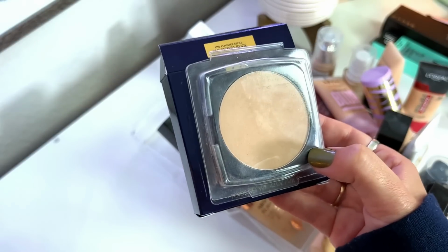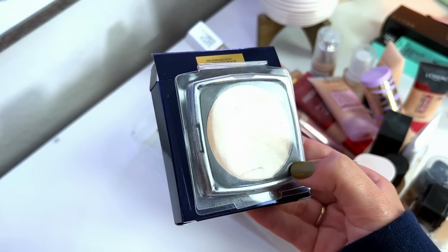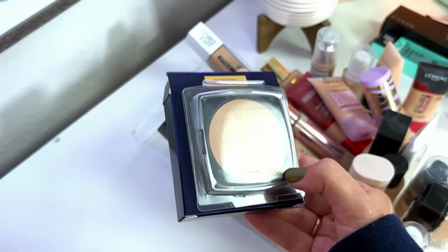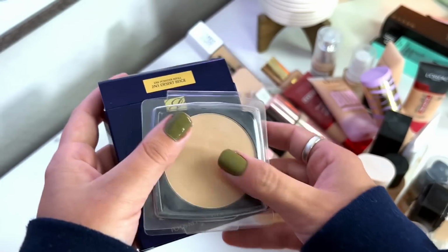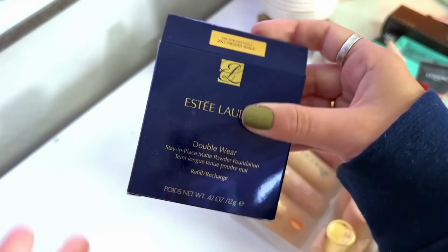My unfortunate situation is that I bought a refill. I didn't actually buy the one that comes in the compact. So I have a refill, so I have to keep it in its box. It's a beautiful powder foundation. I only use it on hot days when I'm going to Disney and I just want to have a makeup look.